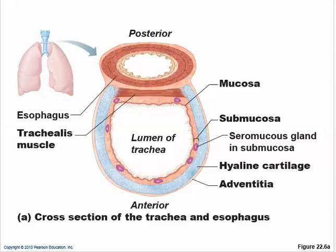Now, when we look at the picture, this is looking down at a horizontal section, and you'll see that the esophagus sits right behind the trachea. The tracheal lumen is surrounded by this C-shaped cartilage, hyaline cartilage, and is kept open. The esophagus normally is closed, and when we swallow food, the esophagus expands, and where it expands into is the lumen of the trachea, right along here.